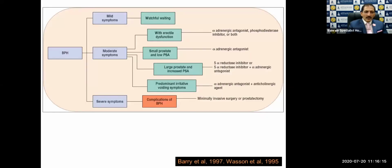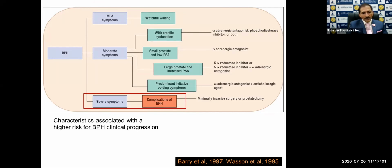There are many plans or algorithms for managing prostate symptoms, and this is just one of them. Very simply, if they have mild symptoms, we usually go for watchful waiting. Moderate symptoms with erectile problems, we go for alpha adrenergic antagonists, alpha blockers, PDE5 inhibitors, or both. Small prostate with a low PSA, usually an alpha blocker. Larger prostate with increased PSA is usually a 5-alpha reductase inhibitor or a combination. And if there are irritative voiding symptoms, we have to resort to anticholinergic agents. However, when the symptoms are severe and there are complications of BPH, then we proceed to minimally invasive surgery or prostatectomy. And this is the key area where we will be talking more today.